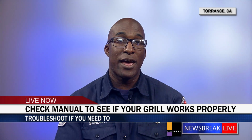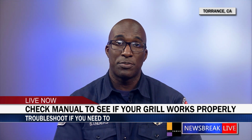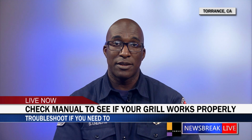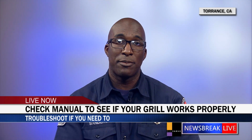When it comes to the barbecue, what should people do to make sure it's working properly? To make sure it's working properly, you always want to double check the instructions, especially for people that probably don't have as much experience in barbecuing. And if you have to troubleshoot it and it doesn't work, once again, take it to a professional and make sure that somebody is there with you to help you attend to the grill and work with it properly.